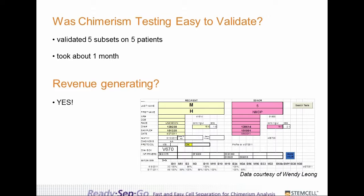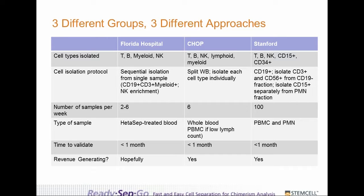They were able to validate the isolation of the 5 different subsets on 5 patients, and validation took them about a month. And when I asked if chimerism testing generated revenue for the lab, the answer was a resounding yes. So in summary, we've highlighted 3 different groups who brought chimerism testing in-house using 3 very different approaches.